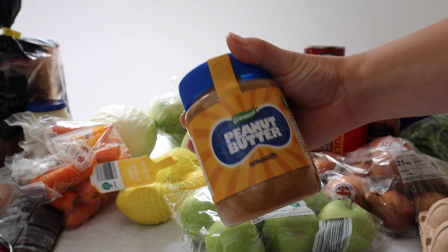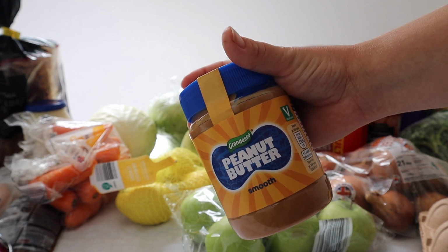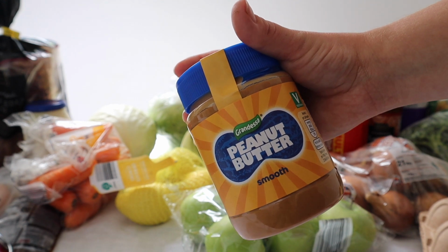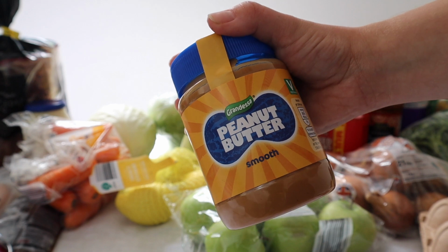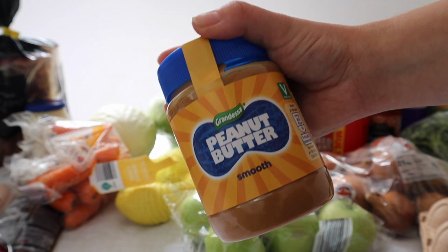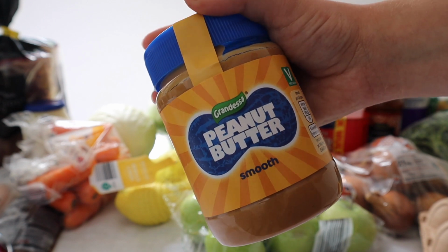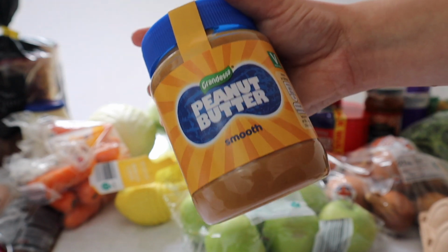So this is the more affordable option of peanut butter you can buy at Aldi, and this peanut butter is actually 85p. The other peanut butters, like the Whole Earth type ones, are a little bit more expensive. Just to note, apparently Aldi uses only sustainable palm oil in all of their own brands. That's something to know, and that's something you guys actually told me about. But it's 85p for this, and it will last much longer than a week.